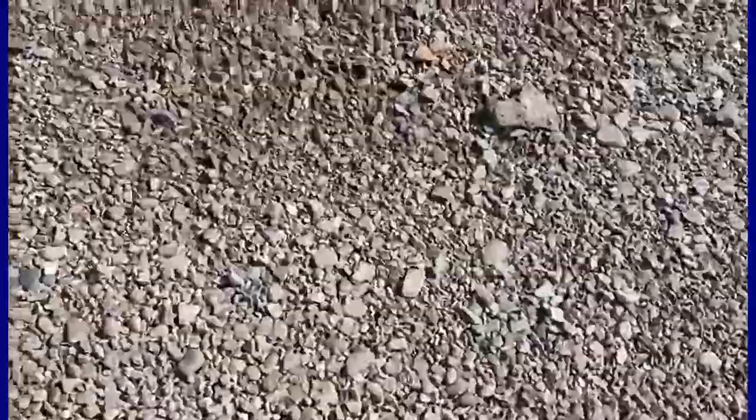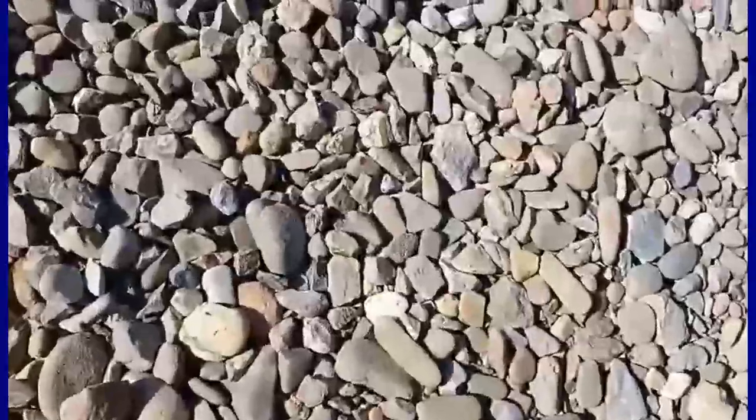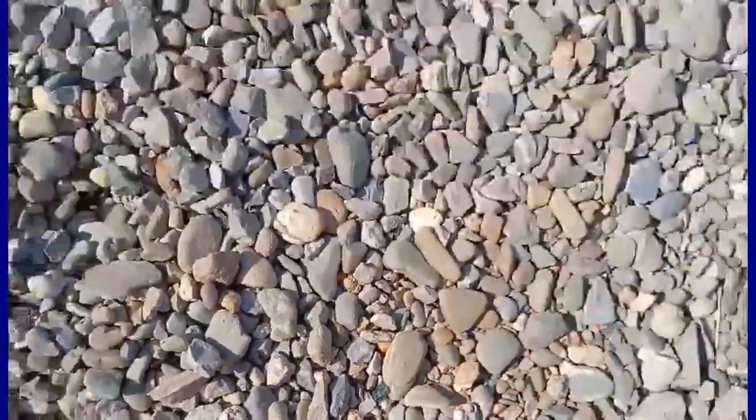Go down this way. You never know what you'll find. Okay, so still looking. Ah, what do we have down here? Yay! Pipe stems! Whoop whoop! There's my first piece. See if we can find some more.